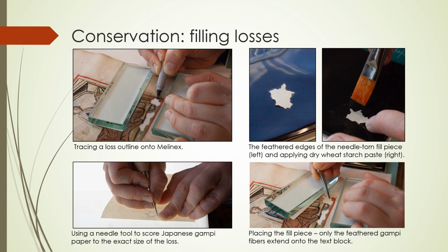To create the fill pieces, the outline of the loss was traced onto a piece of Melinex. A needle tool was used to score a medium-weight Japanese Gampi paper along the outlines of the loss, and then the paper was torn along this score line so that the fill piece had a lightly feathered edge. The fill piece was checked against the outline of the loss to make sure that it was neither too large nor too small, and then it was adhered over the loss area with a very, very dry wheat starch paste.